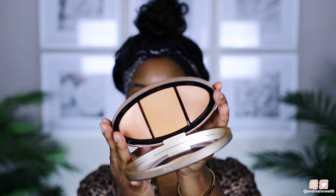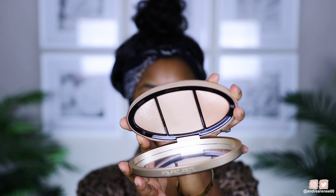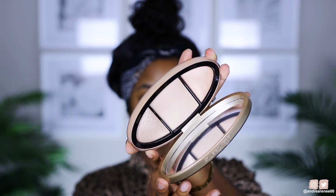Oh, let me show y'all the other ones. All right, so the other ones I have is tan, medium, and light. So let me open up tan. So here is tan right here. I probably can work with this shade right here. Let me give y'all a close-up. So there's tan. Next we have medium. Oh girl, this is light. Light. And this right here it looks really glittery right there. So up close, there is medium. So y'all can see it a little better. And then this last one is light.